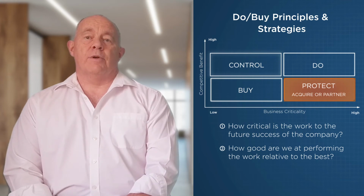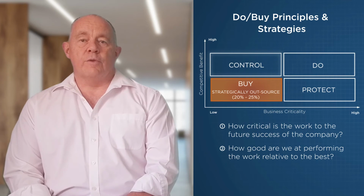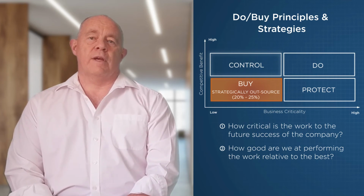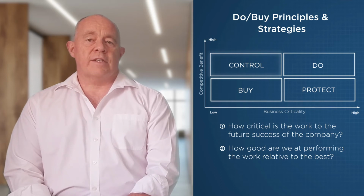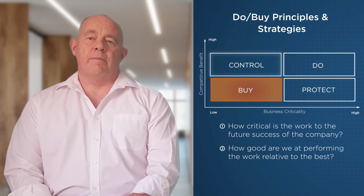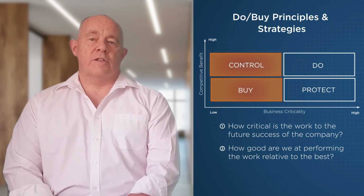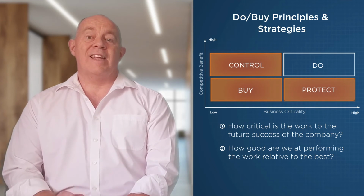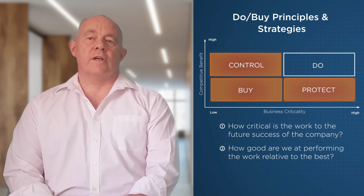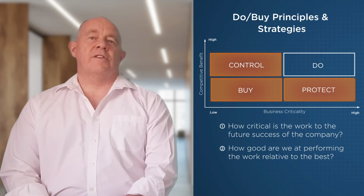Finally, the bottom left corner details the work that the business should buy. In other words, this is the work that should be outsourced. The advantage of working with Quest is that they offer services in the buy and the control box and are willing to look at making investments to support developing capability in the protect box to then later transfer that capability to the customer.